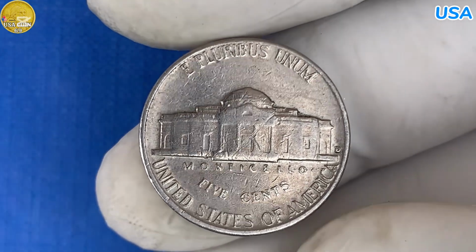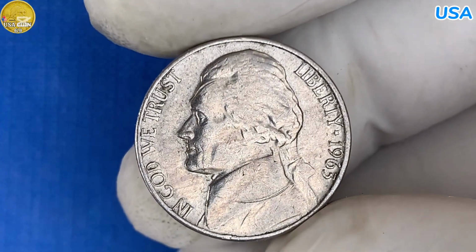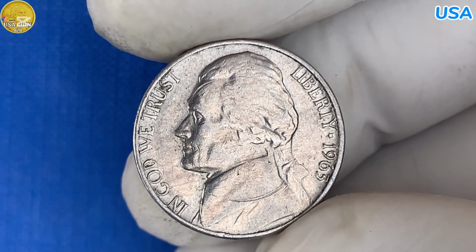But there's more to the 1963 Jefferson Nickel's story than just its condition. Minting errors can also add significant value to a coin. A minting error happens when something goes wrong during the production of the coin.